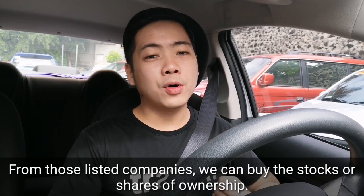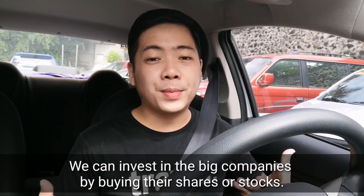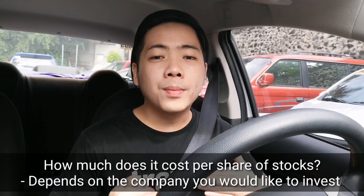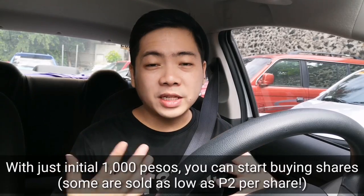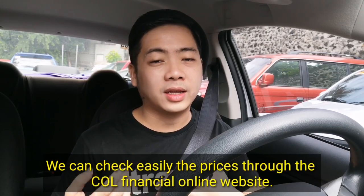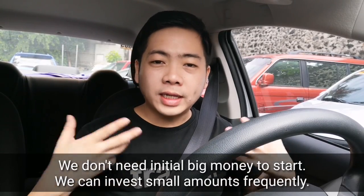So, we can buy shares of stocks from those companies that I mentioned earlier, like Jollibee and San Miguel. These are big companies, guys. So, we can invest in them by buying shares of stocks. So, how much are the shares of stocks? Actually, they have different prices, depending on the company and how many shares they offer. But basically, with your 1,000 or 5,000, you can buy shares. Usually, a minimum of 10 shares, you can buy Jollibee, SMDC, Ayala Land. So, it's not that big, so we can invest little by little.